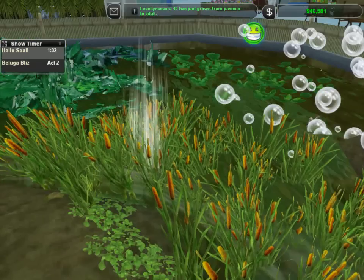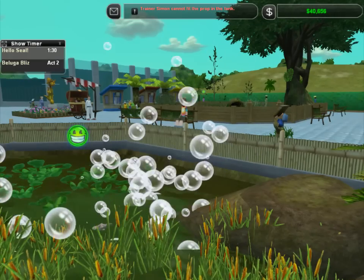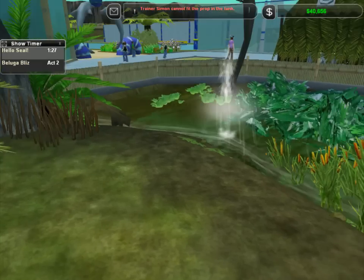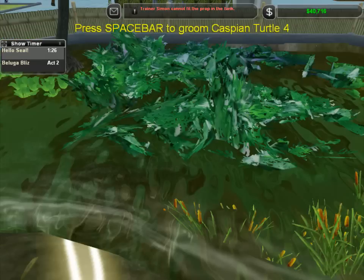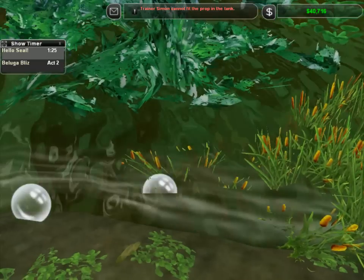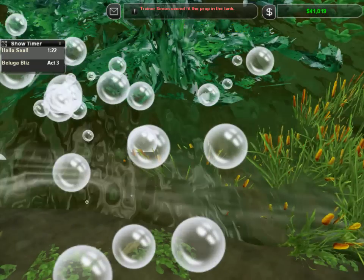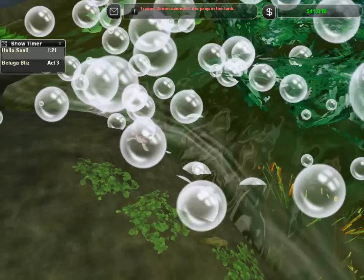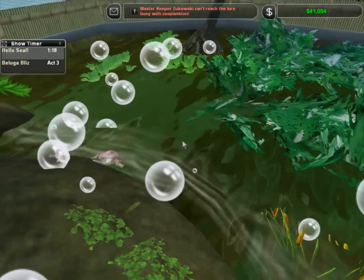Oh, look at the way they splash at us. And there's a man who knows how to enjoy his algae-covered turtles. Oh, this is a really awesome exhibit. I love the little roots. I love the ferns. Oh, there's another turtle. Quick, scrub it. I can't even see it. Maybe we're just scrubbing mud. But we managed to treat... Oh, look at how cute it is. There they go. Well, we managed to treat them at least.